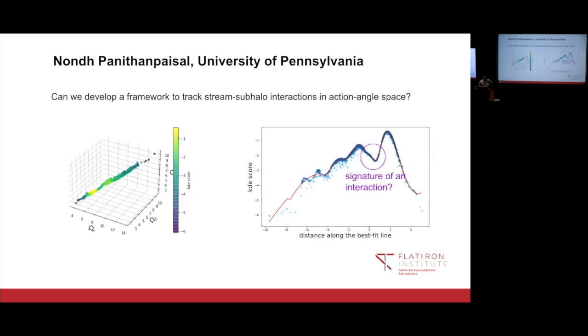So I am working with streams. I was talking a little bit about streams in my presentation, but this is a little different. The main goal of my work is to try to use streams as a tool to detect stream and subhalo interactions. By these interactions, if you see any signatures along the stream, we would like to be able to model the properties of the perturbers in order to constrain the underlying dark matter models. Fuzzy dark matter could be a potential dark matter model to use. But anyways, the way that people have been tracking stream subhalo interactions is by doing impulse approximation in real space, like X, Y, and Z.